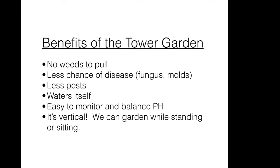I had a friend a few years back who was bound to a wheelchair, and he loved gardening, but he couldn't garden, and he had a patio. And then he found these, we talked about it, and he bought one right away. So it's so easy for him to wheel up to the tower and garden. And I love that his love of gardening came back.